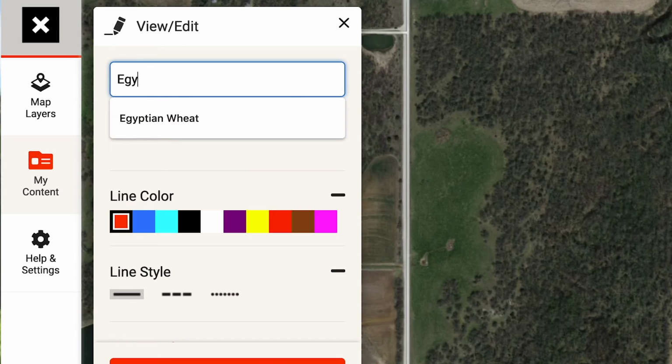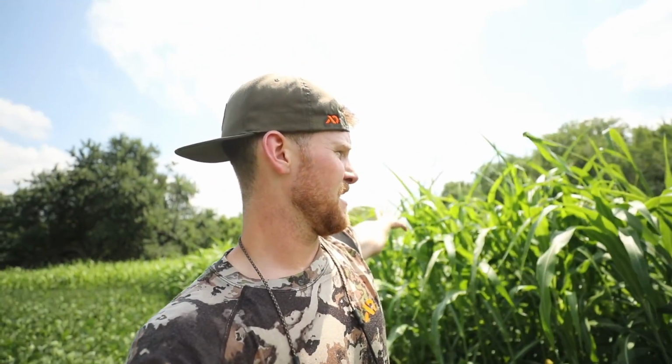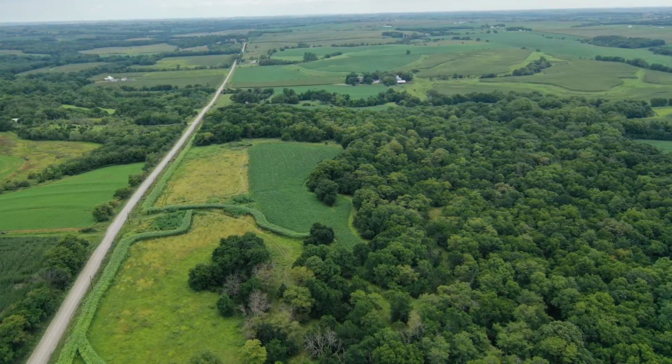So we added another layer of Egyptian wheat that goes further down our bean plot because we noticed there's a big gap that was easily seen from the road. And this last year, road hunters weren't really a thing, but you never know. So we just like this cover behind us. It's basically, you could drive along this road and not know there's any bean plot back here, which is exactly what we want.